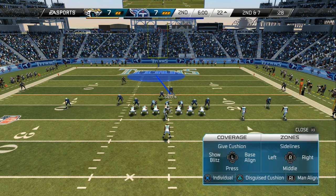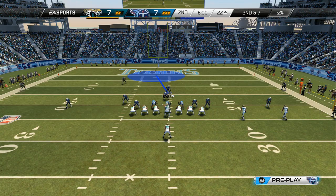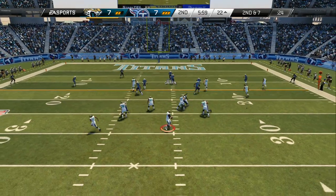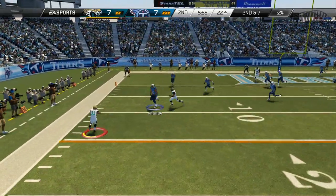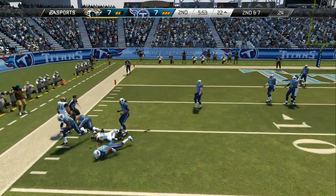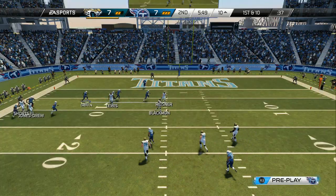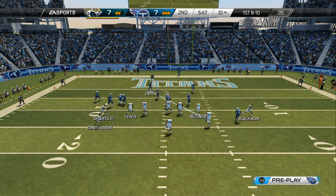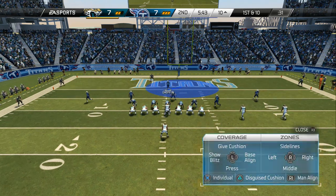Second down coming up. And the second quarter is underway with this snap. Looks to his left, makes the grab, and gains 12. Well, he had all day long to throw the football that time. That's why he had success throwing the football down the field. I'll tell you what, this defense, they need to start blitzing this quarterback.